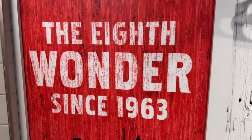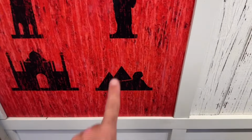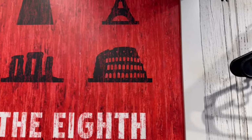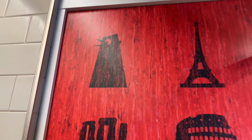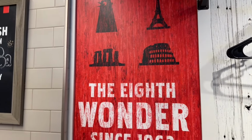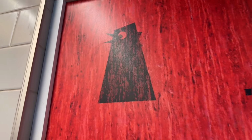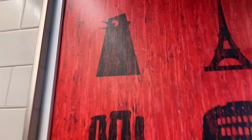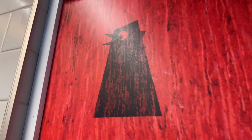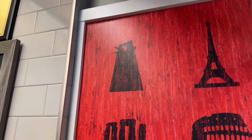As this sign here says, the Big Chicken is the 8th wonder, I guess, of the world since 1963. There's the pyramids of Giza, the Taj Mahal, Leaning Tower of Pisa, Statue of Liberty, the Colosseum, Stonehenge, Eiffel Tower, and of course, the Big Chicken. Granted, some of these things aren't actually the 7 wonders of the world, but according to KFC, they are. And yes, I would fully admit that maybe it's the 8th roadside attraction wonder. If you're into weird roadside attractions, seeing the Big Chicken is absolutely 100% a must.